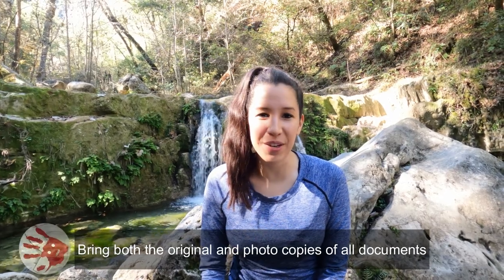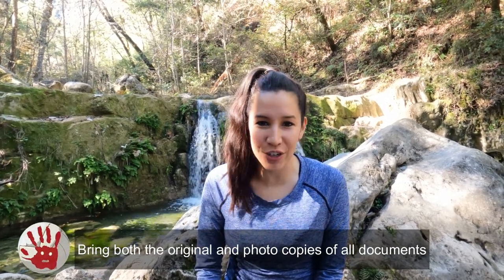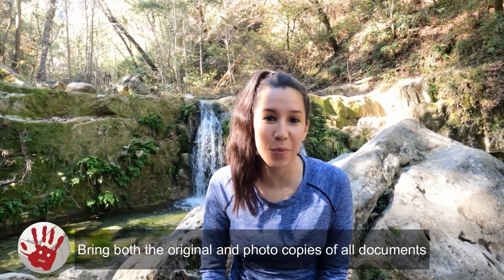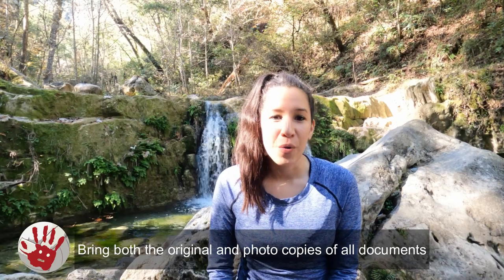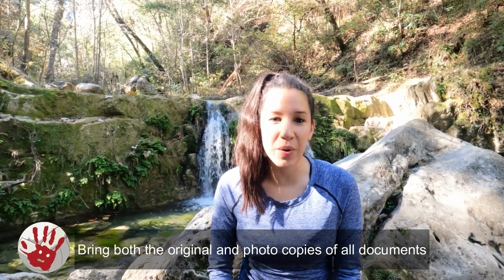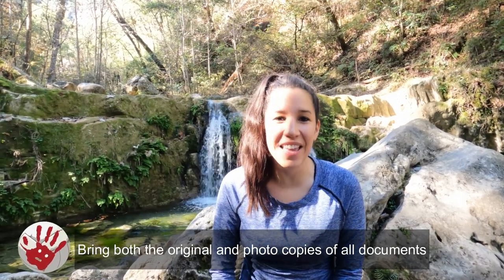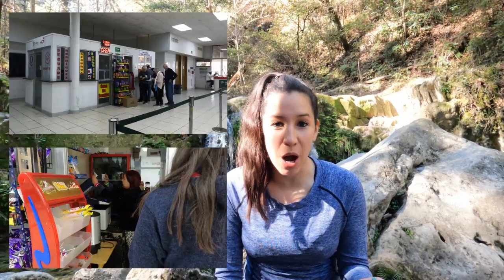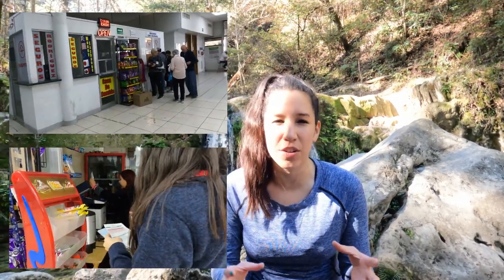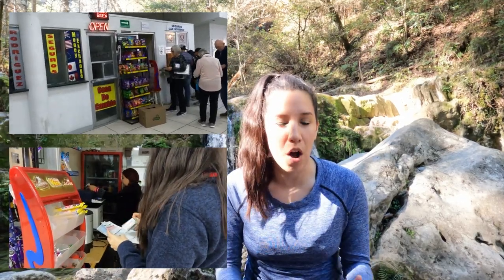Make sure you have both the original and the photocopies of all your documentation printed before you get to the border. They're going to want to see the originals and then keep the photocopies. We printed ours beforehand and cut them out to size, and they actually want to see them on a full page. We ended up having to redo the copies there. They had a copy machine in a little snack shop. We paid about $4 to get both of our documents copied.